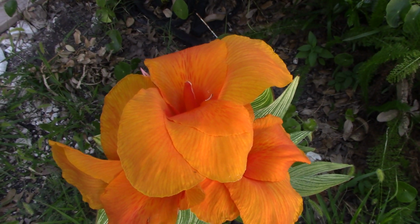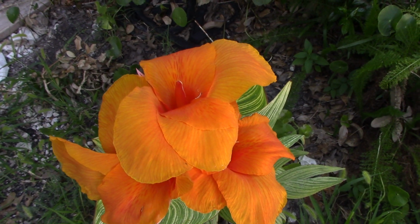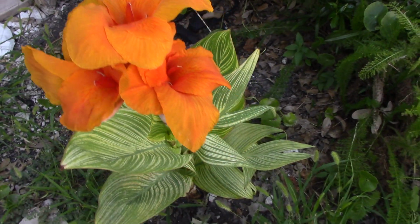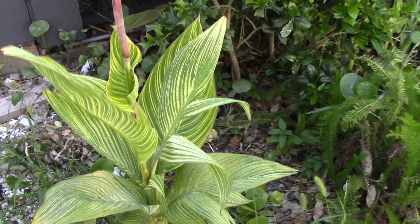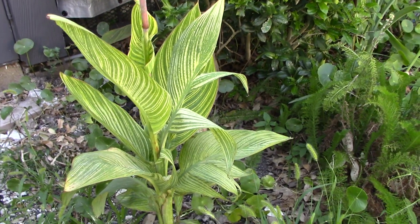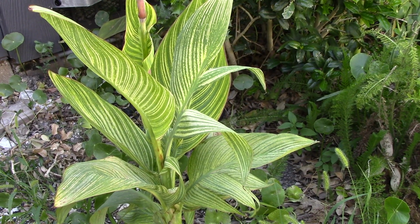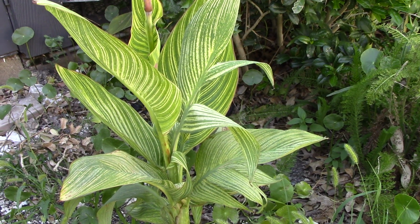Canna Lily, Bengal tiger, Pretoria, Tropicana, or some call it Pringle Bay. Canna lilies are one of the most popular plants in the world due to being attractive, easy to grow, quick growing, and subtropical. They prefer full sunlight, at least 6 hours, and preferably 8 hours.